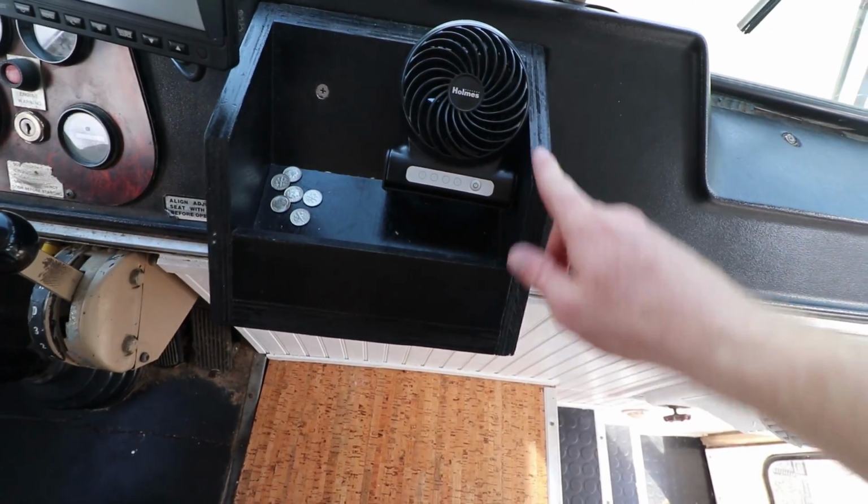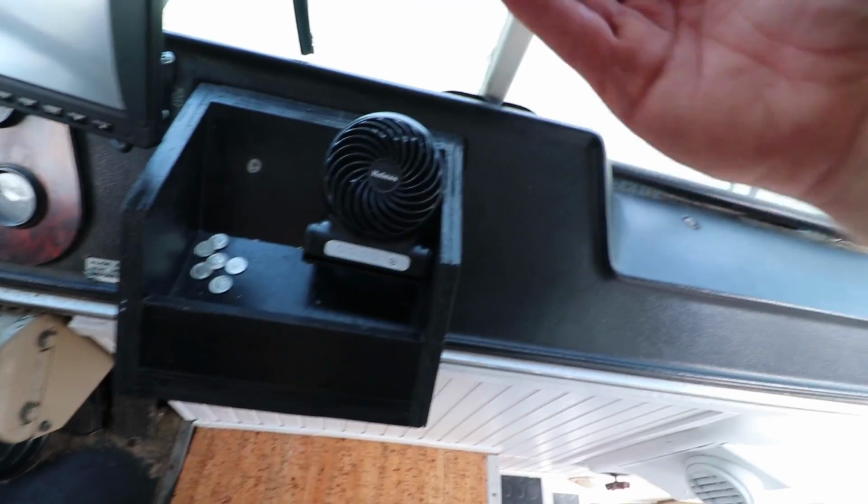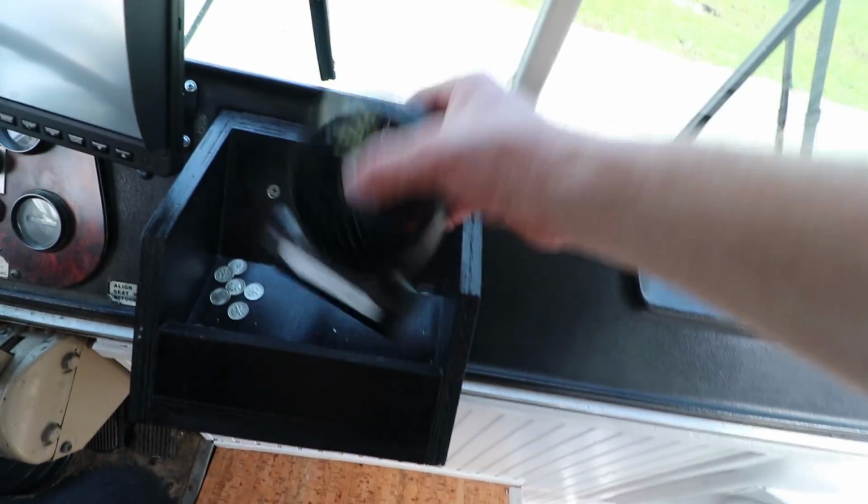Got some change from the toll road. We've also got a custom built wooden box, Jeff built this thing. I keep a phone in there, I keep a walkie-talkie in there. Got a little battery powered fan.